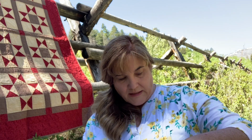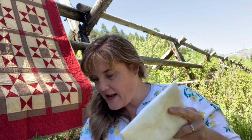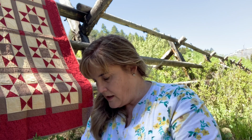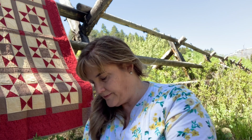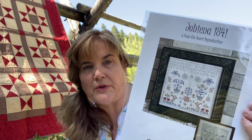I was in contact with Wendy from From the Heart Needle Art by Wendy. Sorry about that, Wendy. I started Jobiana for Mother's Day. I take that back. I did have one start, but it was for Mother's Day, not Mania. I'm going to get both of these out because Wendy sent me a correction. Jobiana 1841. This is a beautiful sampler.